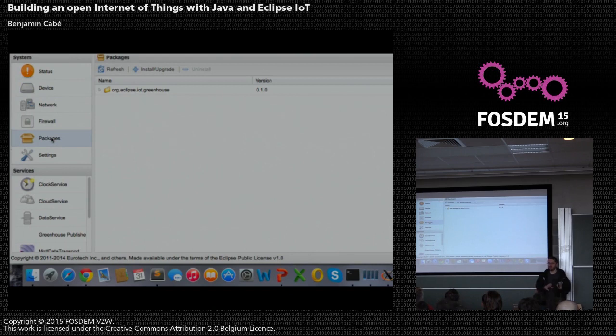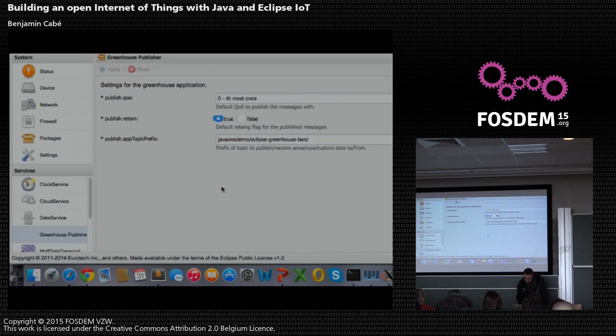Out of the box, if you install the Kura Debian package, you will get basically the features at the top of the UI. And then as soon as you want to, say, monitor a temperature, you will create your own app, use the Pi4J API, and use the MQTT service that comes with Kura to have an always-on, always-available MQTT connection. And that's what I did here. I installed an app. This app is available over here in the UI.